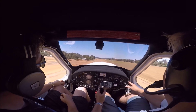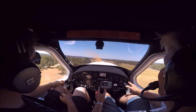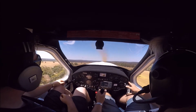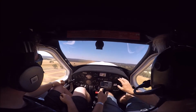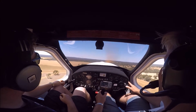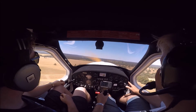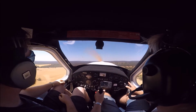Brakes on and off. Keep the nose slightly down below the horizon. Make sure we get good positive speed, good rate of climb. Now we can go to full climb and trim to hold the nose where it should be, just below the horizon. A little bit of right rudder to keep the aircraft pointed at our new reference point, which is on the horizon. We're now going through 300 feet AGL.